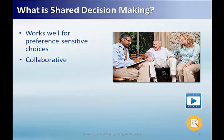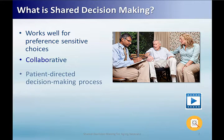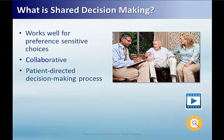Shared decision-making is collaborative in that it involves the veteran, the family caregiver, and the whole patient care team, including the physician, the nurse, and social worker. And shared decision-making is patient-directed in that it not only involves the veteran, the final decisions are up to the veteran. We will discuss this more later in the training. The focus of shared decision-making choices is on what matters most to the veteran.